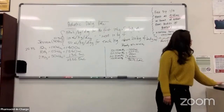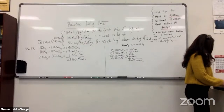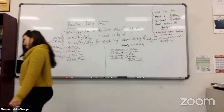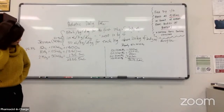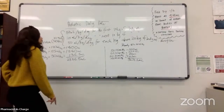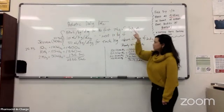But in almost 13 years, there's been one student who failed my history. Why? Because they didn't read the instructions. That's what happens when you don't read or follow instructions. I always read, these are conditions.